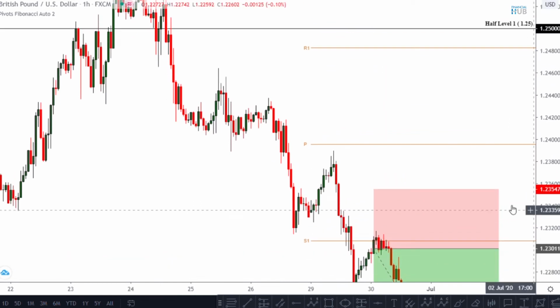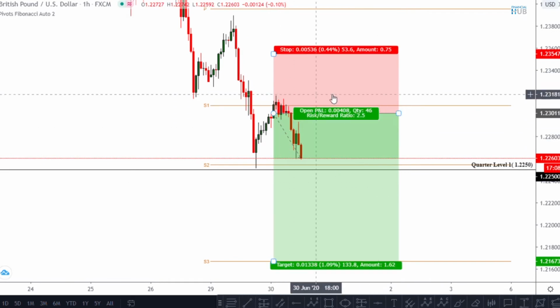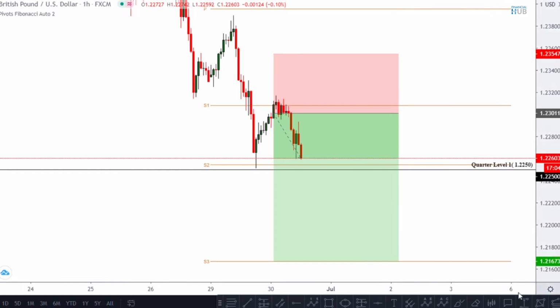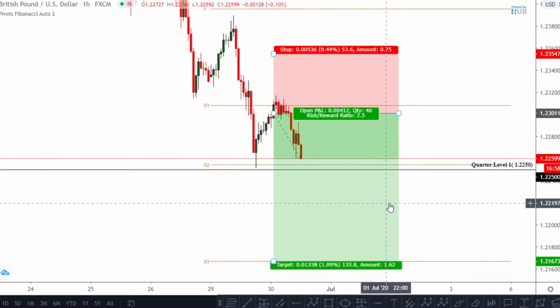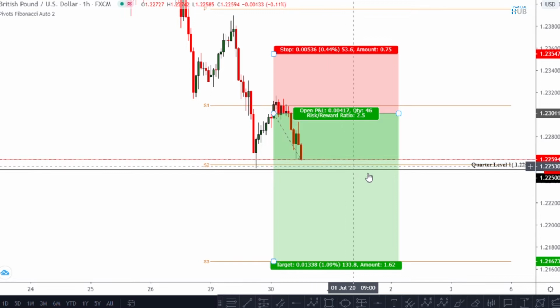Currently we are trading at the 2260. So early in the morning I again scaled in at the 1.23 level, expecting this 150 pip drop to the 1.2160. So you can probably wait for a pullback to this level before we get this move and you can come in. Or you can just jump in, but expect a pullback to touch this level before we get this move lower.